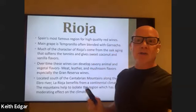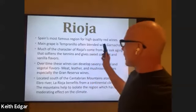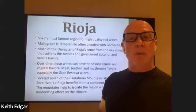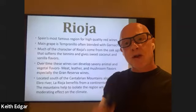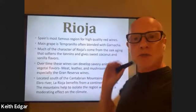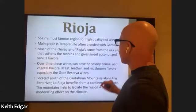But much of the character of Rioja wines doesn't come from the grapes. It comes from this extended aging in oak barrels. And that's what's very unique about Rioja wines. There's a lot of oak aging that's going on in these wines, especially in these Reservas and the Gran Reservas.